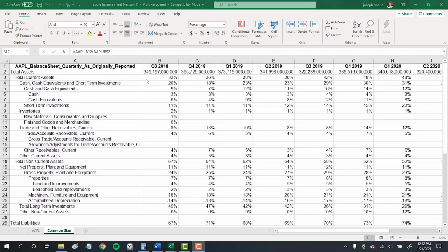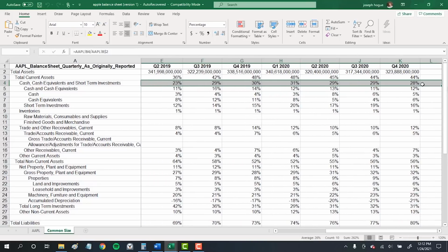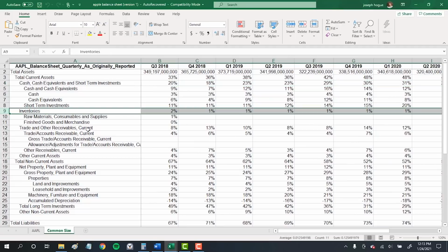Now, looking at Apple's balance sheet, we can see that cash and those short-term investments have grown from just 20% of total assets in 2018 to 28% last quarter, so a sizable increase, but it's also down from 31% earlier in the year. Now, Apple obviously has no problem with growth, but if this were another company, I would wonder why management can't put that cash to work.